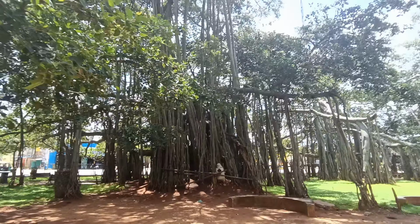We have finally reached the Big Banyan Tree, which is almost 400 years old and it's spread over 3 acres. So you can see the amazing view of the tree.